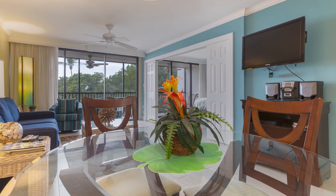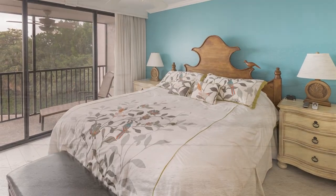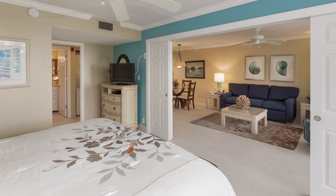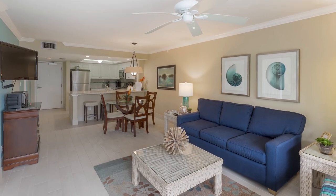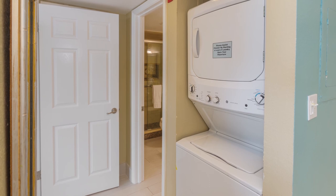Glass sliders open full width for both the living room and bedroom. Wake up in the morning to a stunning Gulf view from bed. B307 is different than most Sundial units as it has a separate bedroom, not an accordion door, and an open concept kitchen living area. It also has a washer dryer for your convenience.